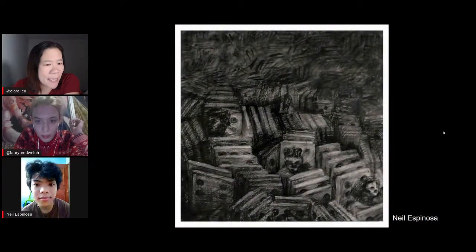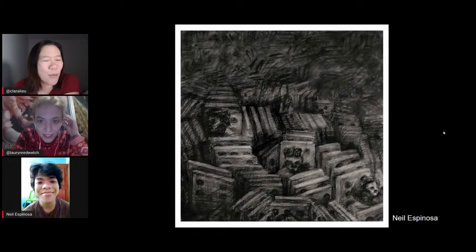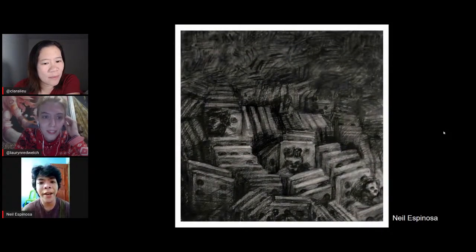Okay, is this a pencil drawing, Neil? Yes, pencil drawing again. And what was the inspiration for this piece? It's actually an assignment about freedom, what freedom means to you. My idea is that we aren't really free because our choices are affected by other people's choices and our choices affect others. You can't just do what you want because there are consequences. That's why it's done like that.